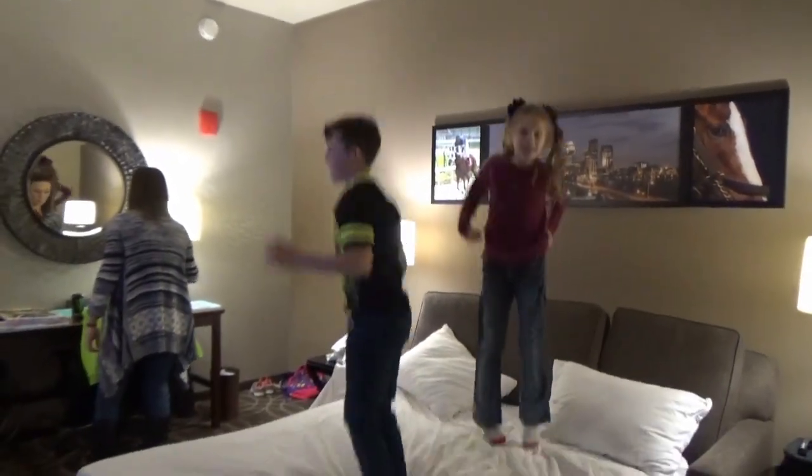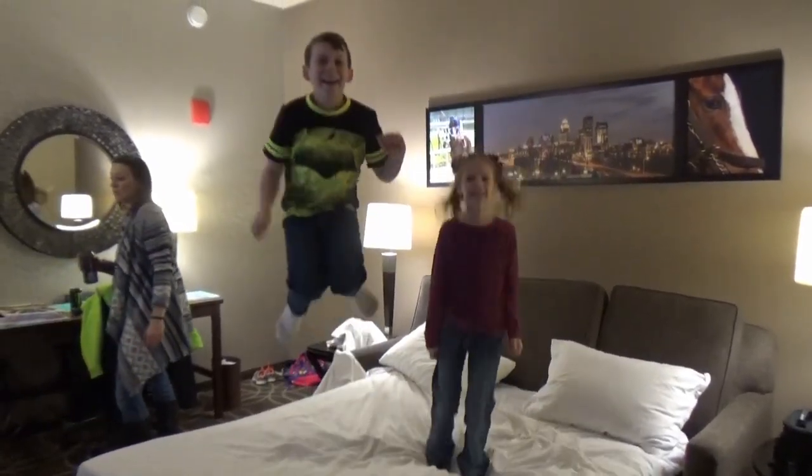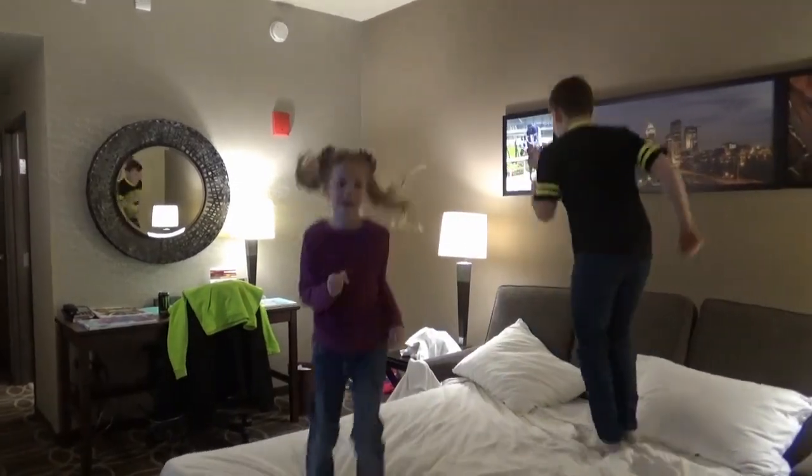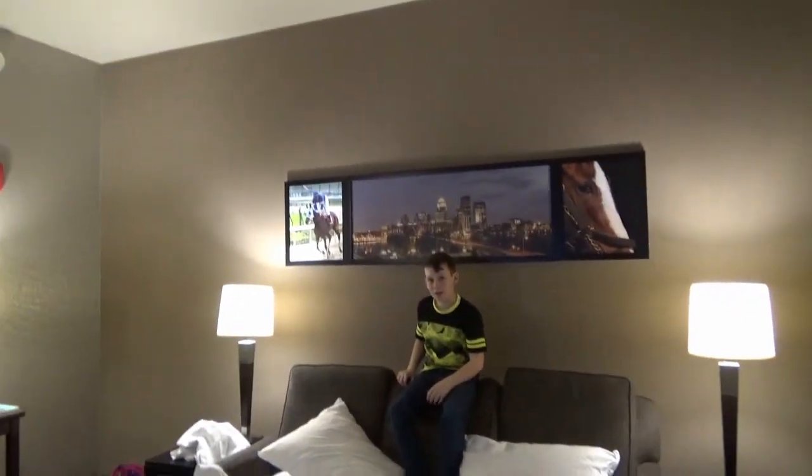What are you guys doing? Jumping on the bed! Five little monkeys jumping on the bed. Whee! Let's see that front flip, Bracky.